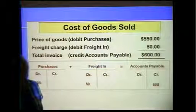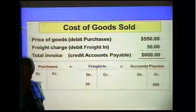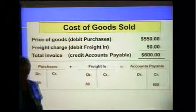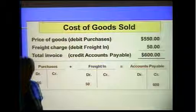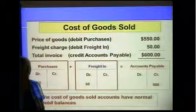So when we do a purchase, we're going to debit purchases, which is the cost of the material, debit our freight in, and then the credit to accounts payable would be the combination of the two, and that's what we have to pay that vendor. All right?